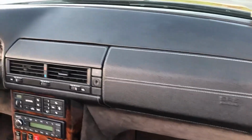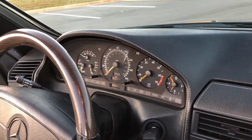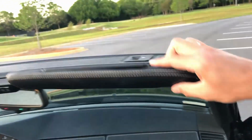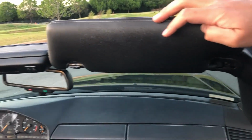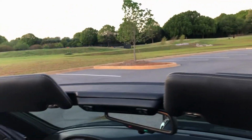Dash is in good condition. Fold down visors. I'll show the lights in a minute. We have a storage bin back here.